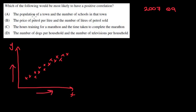So for example, take the population of a town and the number of schools in that town. If the population increases, what would you expect the schools to do? Most likely, the schools would also increase. So automatically, I'm going to say the answer is A. If we look at the price of petrol, if the price of petrol per litre went up, what would you expect the number of litres sold to do? Well, that would probably go down because fewer people would be buying, so that would be a negative one.